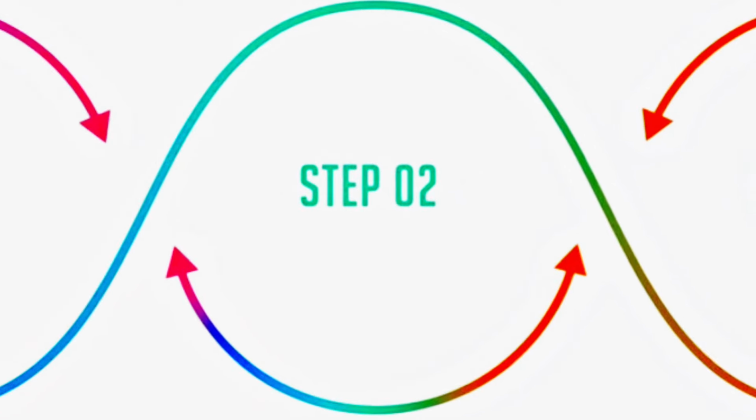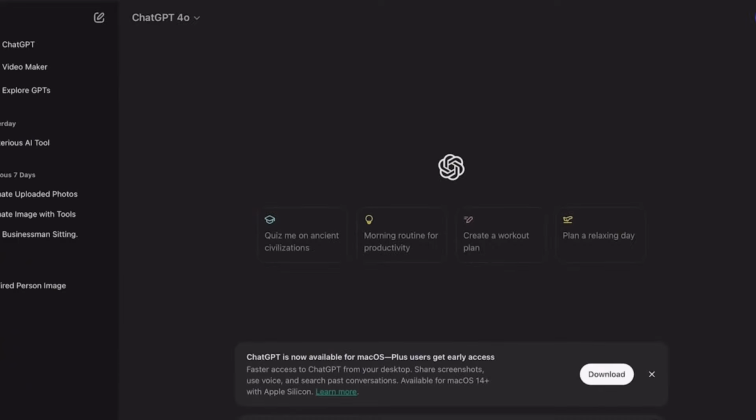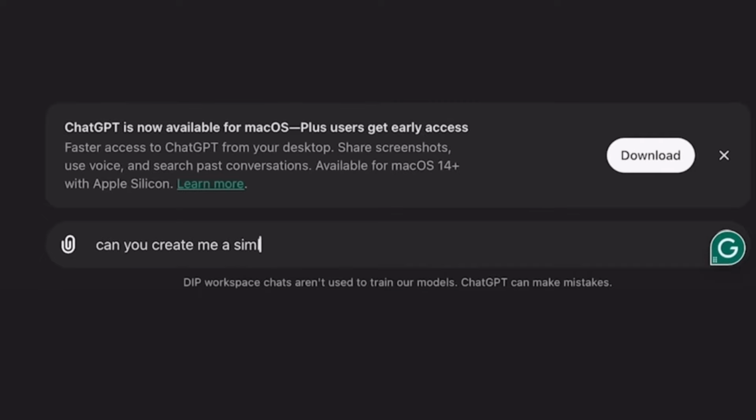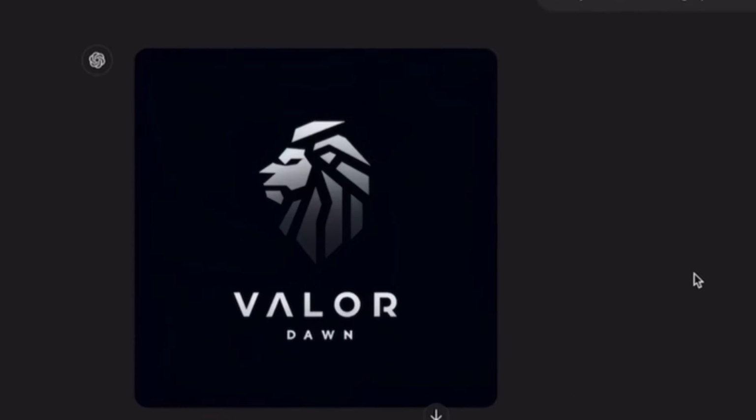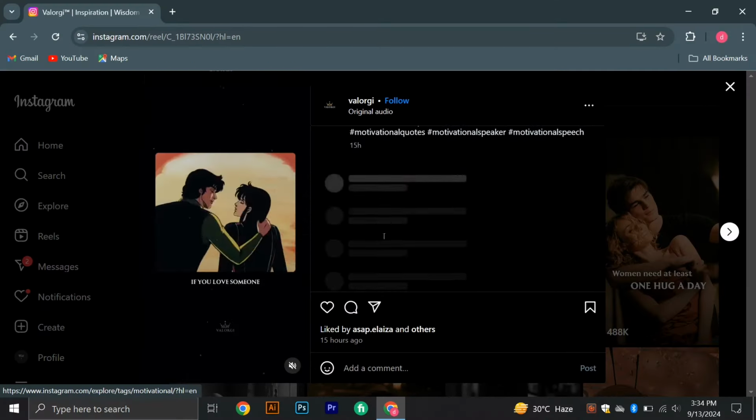Our next step is to create some sleek-looking branding for the account. To come up with a logo, I'm just going to come back into ChatGPT and ask it to create a simple logo for a brand called Valor Dawn. I'm going to tell it that the colors should be black and silver, and they should have a minimalist look to the logo. And boom, this is actually really sick. So now the fun part.